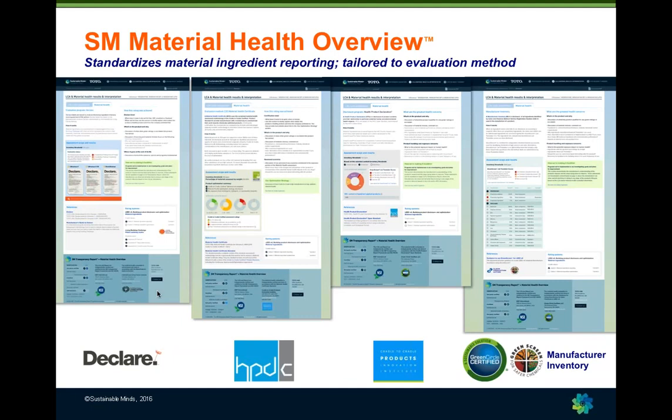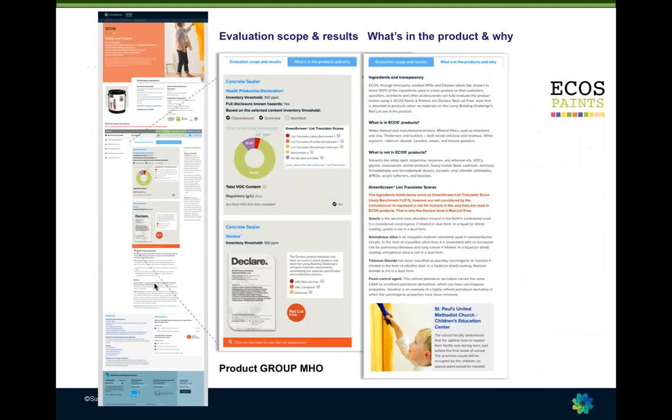By the way, transparency reports, all of our transparency products, they're all cloud-based. They all have links to contact the manufacturer. Again, it's an online marketing tool. So no matter how a user arrives at it, they should be able to get in touch with the manufacturer. The material health overview is designed to accommodate disclosing products at the product level, at the product group level, because lots of times disclosures are done for product groups because they contain similar ingredients.